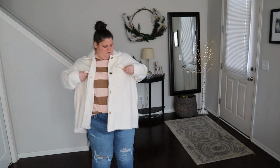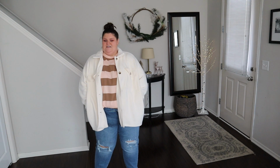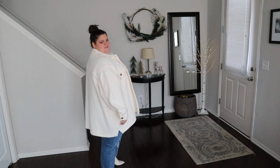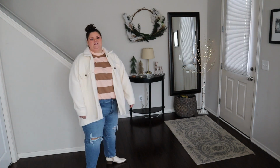And there is a button here. It also buttons all the way down the front, with button pockets at the chest. There are also pockets at the side seam. And then it is a longer length. Definitely dips down in the back for me just because it is so oversized.